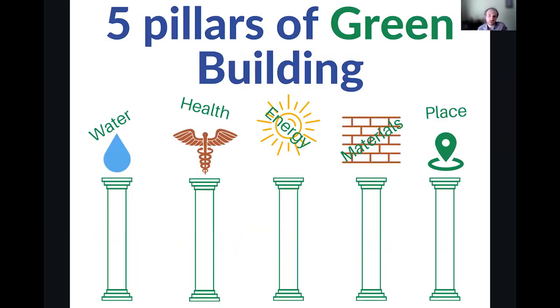So if you're looking at these green building programs, first you have to have an understanding of what the 5 pillars of green are, because they all reference the 5 pillars of green in one way or another: energy efficiency, health, which goes beyond air quality and looks at sound and other aspects, mental health, water conservation, materials, so that's durability of the material, where the materials are coming from, embodied carbon, and then place. How does the building fit within its place? What is the sense of place? And how does climate change impact the building, which is growing more important?